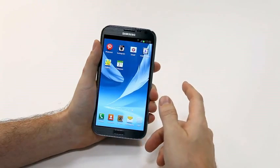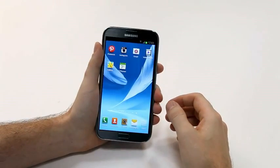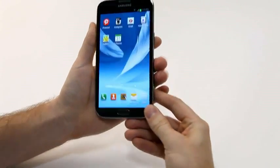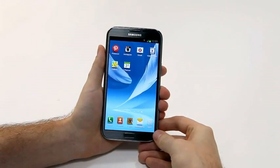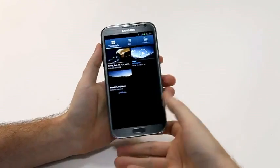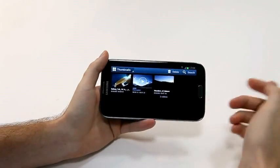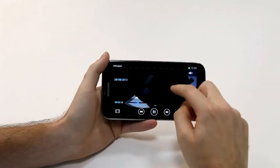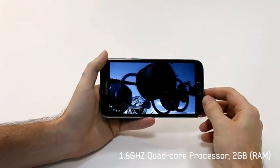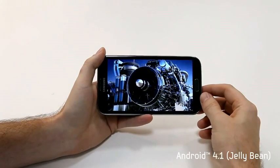The width is designed to fit nicely into your hand. It's very light, and it has a really nice curved ergonomic design that feels very comfortable and natural when you hold it. So let's check out a video to see this viewing experience. I can open up one right here, and I'll select this to view, and what we can see is the great detail and clarity of the Galaxy Note 2. Additionally, it's powered by a 1.6 GHz quad-core processor, 2 GB of RAM, and is running Android 4.1 Jelly Bean.